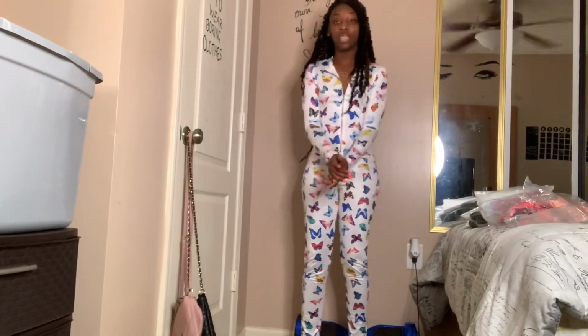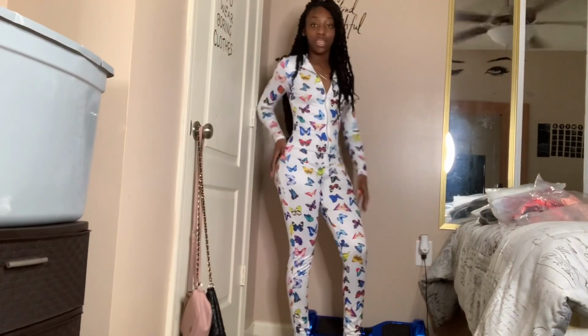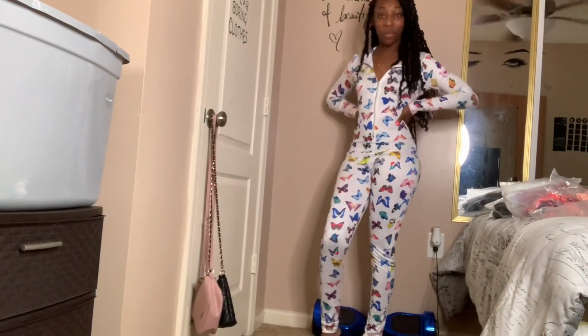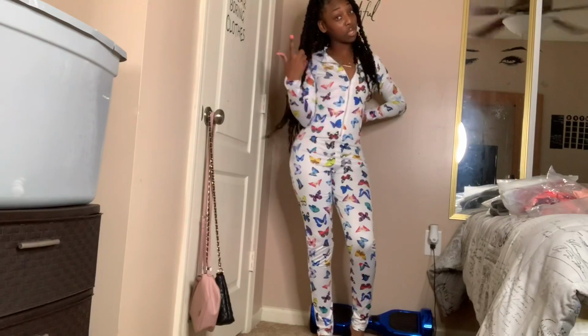Hey. Why do I always got these TikToks on? I need to get on TikTok today. But yeah, y'all, I love this fit. So what y'all think? Rate it down in the comment section down below. And y'all know when I say that, it means let's get on into the next one.